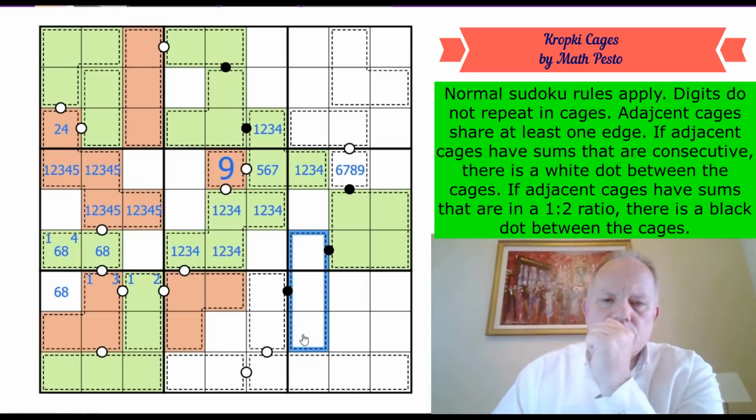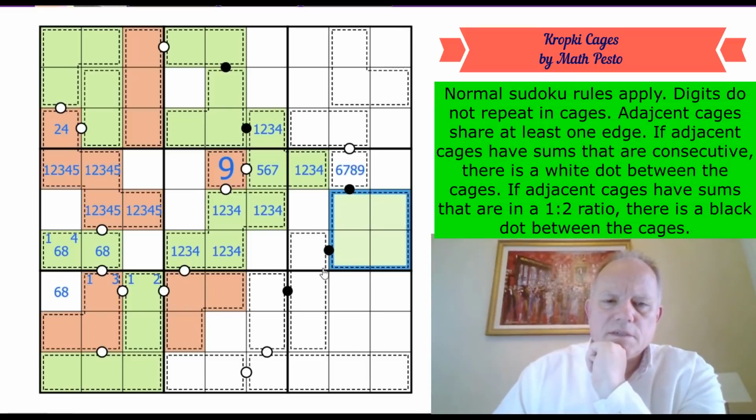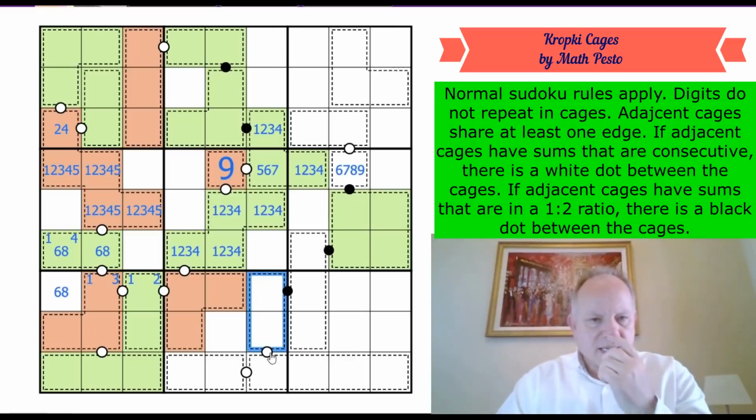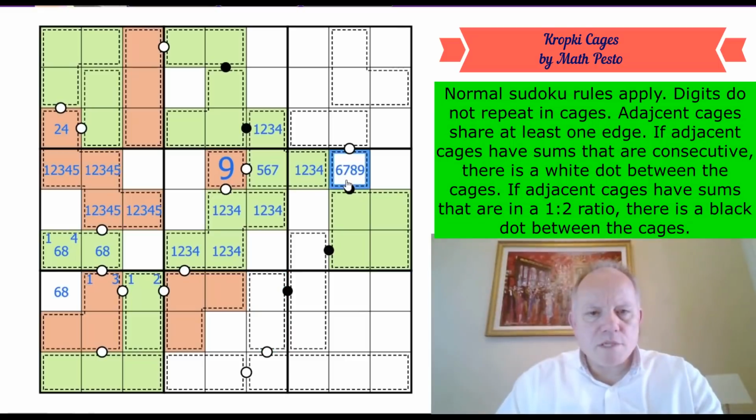The trouble is, because I don't know whether this is double or half this cage, I don't know much about its parity. Oh, hang on. No, but the trouble is with these two, one is odd and one is even, but I don't know which one connects to this cage. So I'm going to have to do some other work. Oh, this can't be 9. That was foolish because we've got that 1, 9 in the grid there. So this now is either 12, 14 or 16.